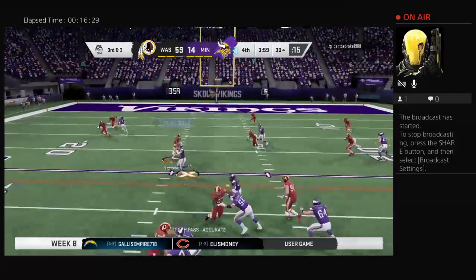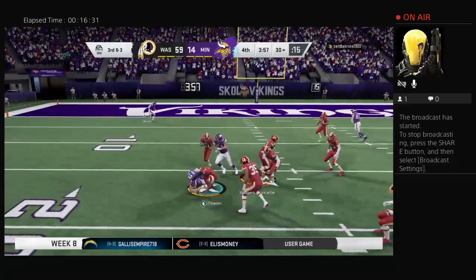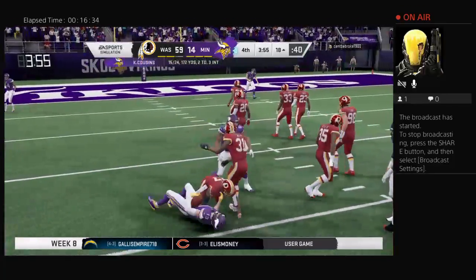3rd and short yardage. Cousins. He'll find Thielen work in the middle. And inside the 20 before he's brought down.